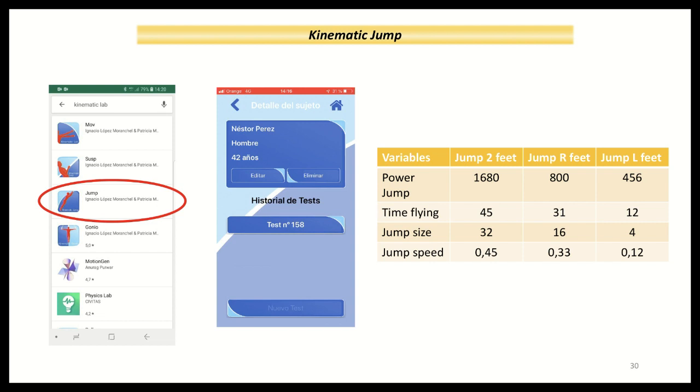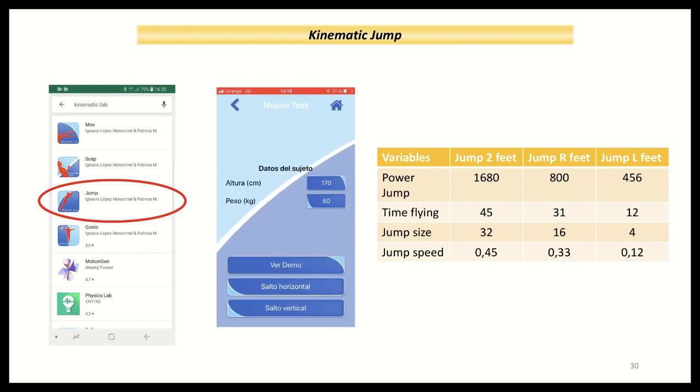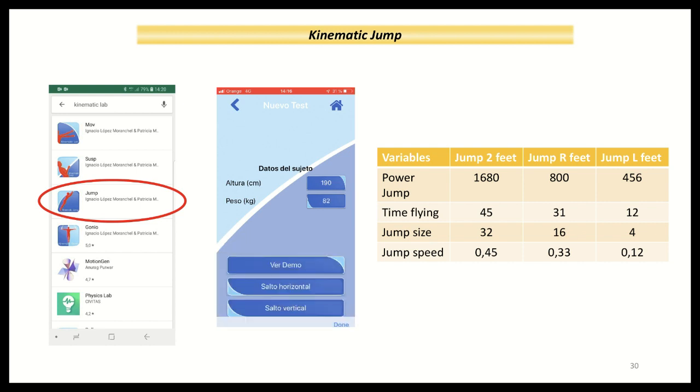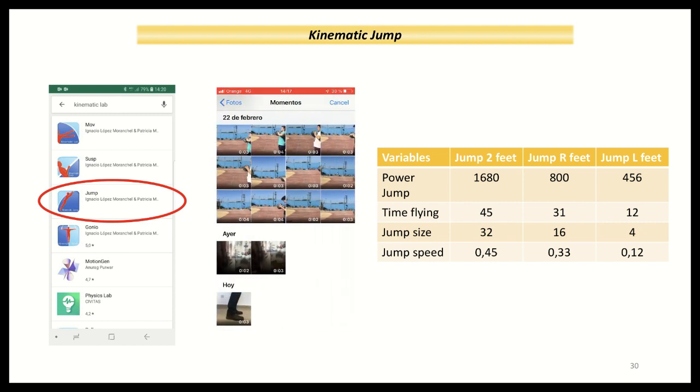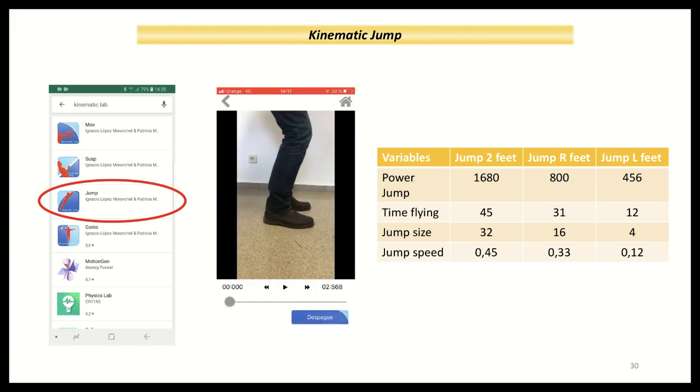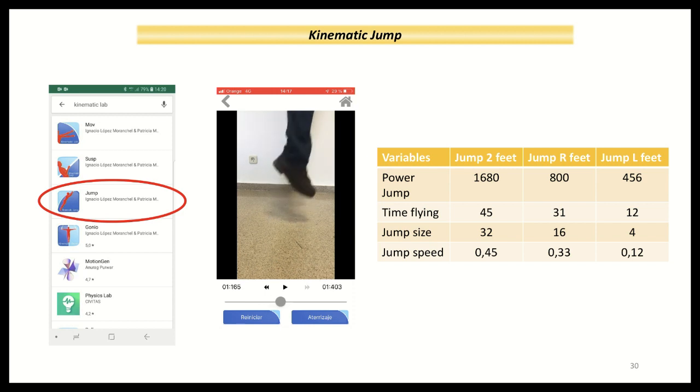The first thing we have to do is put in the height and the weight of the patient, because it's very important data. It's the data the equipment uses to know how much time you are flying in the picture. If you put in the wrong weight, the data is not correct. Okay, it's very, very important that you put in the height and the weight. You have to mark the takeoff, and you have to mark the landing moment in the jump.